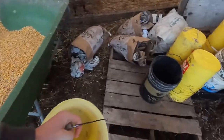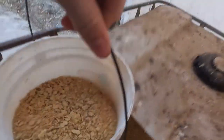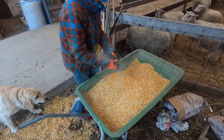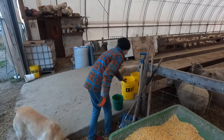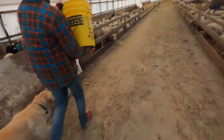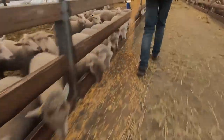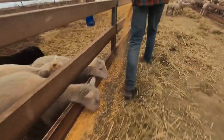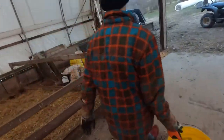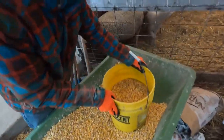Wheelbarrow. Expeller meal. So kind of like that. Okay. Pull up some tails. That's for the use on the deer, right?